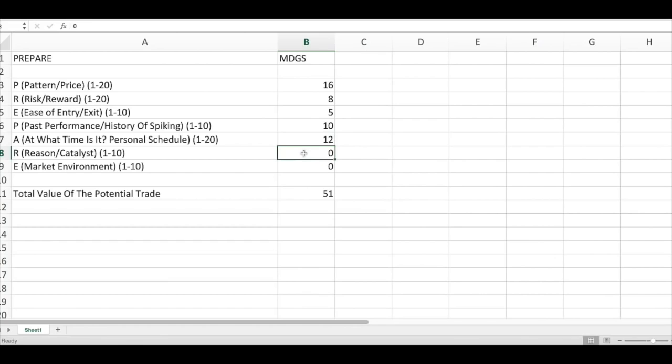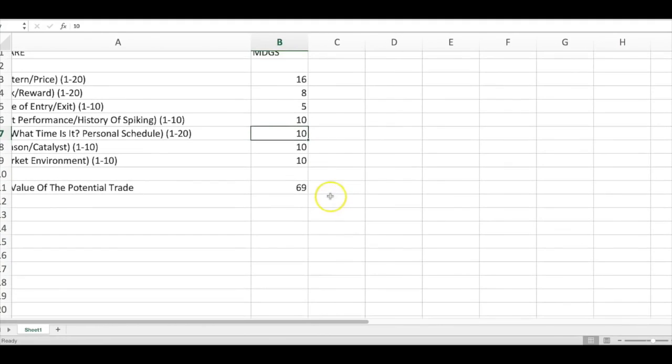The reason catalyst, which is a contract winner, that's a 10 right now. Market environment is 10 for this kind of play. So this is a 71 out of 100. So this is, out of the 3 stocks that I've analyzed, not really perfect. And at what time is it? Actually, I should change this to a 10 because I'm not going to trade it pre-market. As we get closer to the market open, this will go up. But still, I just want to see an overall range. Oh, what did I just do?